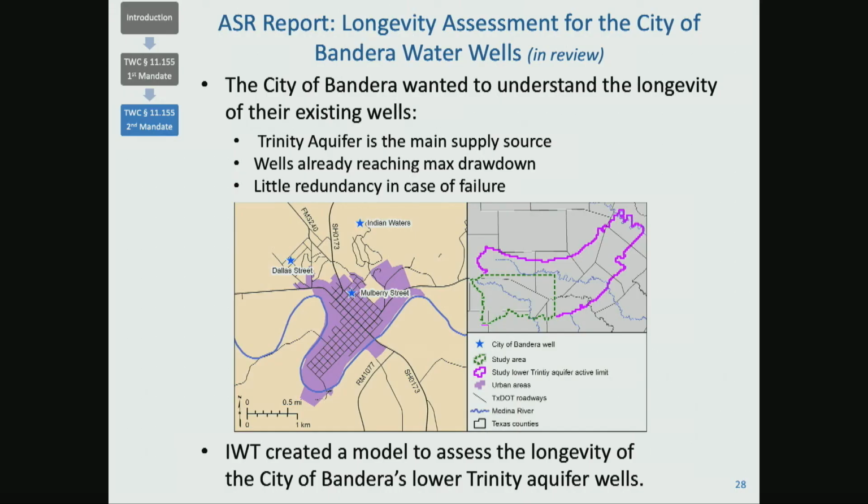The City of Bandera wanted to understand the longevity of their existing water supply wells. This is due to the declining water levels the city has been experiencing in the Lower Trinity aquifer, their main water supply. The wells are already reaching maximum drawdown with little redundancy in case of failure. The map here shows the city's 3 Lower Trinity wells, the Mulberry Street well in the middle of the map, the Dal Street well located northwest of the city, and the Indian Waters well far north.